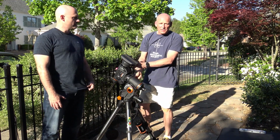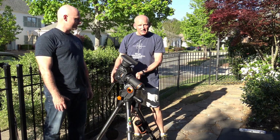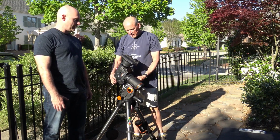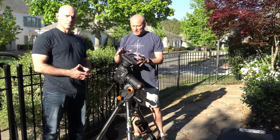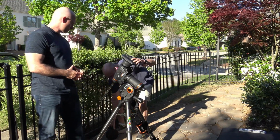Double check everything always. You do not want to put your expensive scope on here and then realize that you've got one of these levers off and the thing falls down, because it'll really do a lot of damage. At this point in time, before I put the scope on, I want to make sure that I put the balance weight on. I do not want this thing falling off at all.